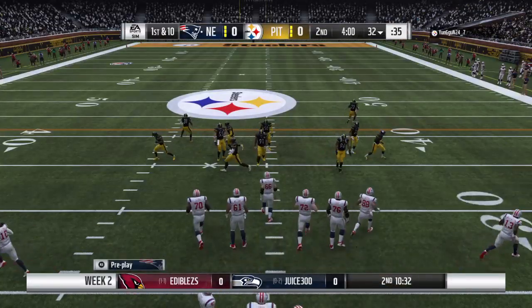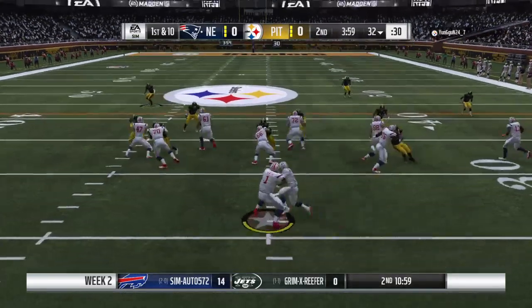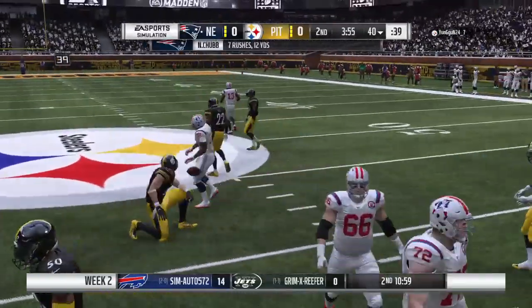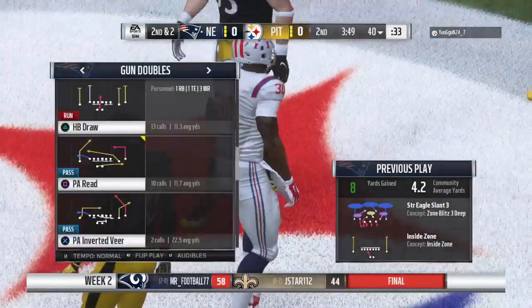Four minutes to play here in quarter number 2. They'll run it now out of the gun. And he'll get this up to about the 40. Just what you want on a first down run. Call it 8 yards. And it's 2nd and 2.